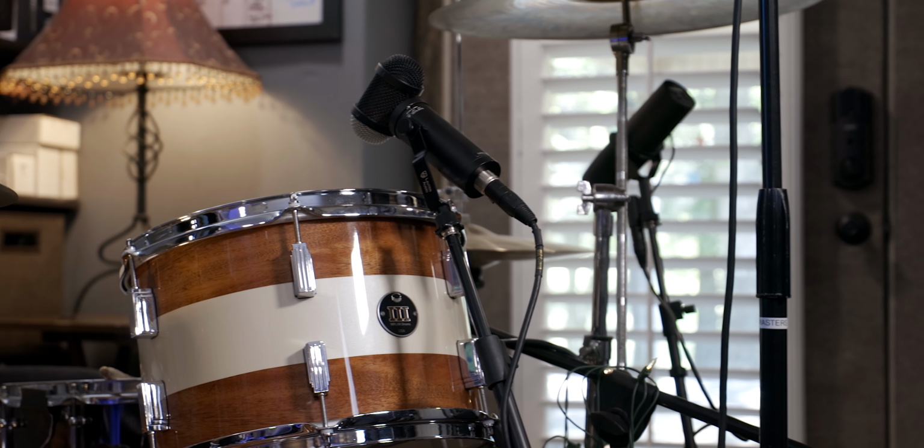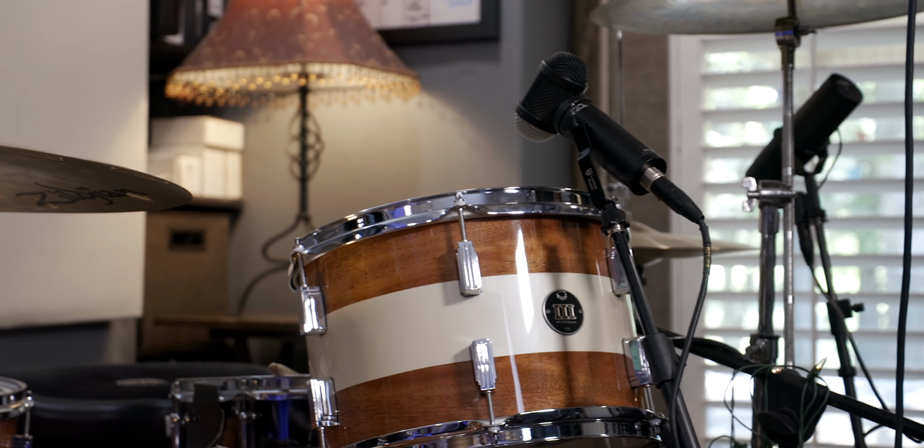The 308 was also fantastic as an instrument mic. I used that thing on my toms, my rack and floor tom, and it sounded amazing on electric guitar too. So shout out to them. Those are 2 very good mics at very reasonable price points.